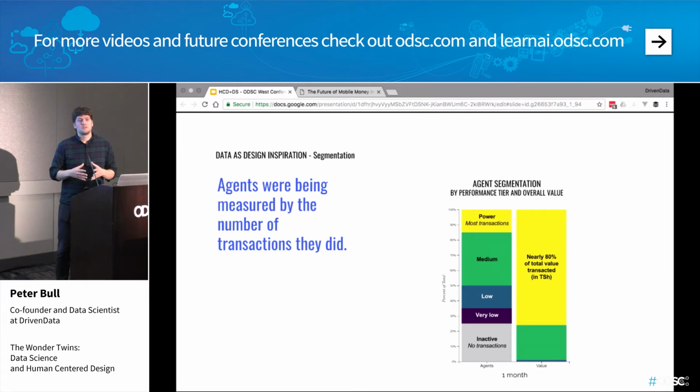Another thing we did was look at how we were measuring the success of an agent. Our mobile network operator partner was saying, okay, our most successful agents are the ones doing the most transactions. And the top 10% in terms of transaction volume was doing 80% of the total amount of money that was transacted in the system. This is a pretty common distribution for a sales system like this, where you've got a sort of 80-20 split. It was a little skewed in this particular instance.